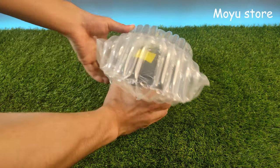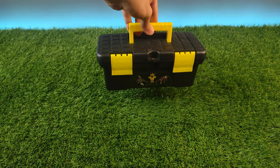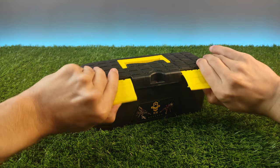A company called Moyo Store sent me an advanced puzzle for engineers. Today, we will unbox and solve it together.